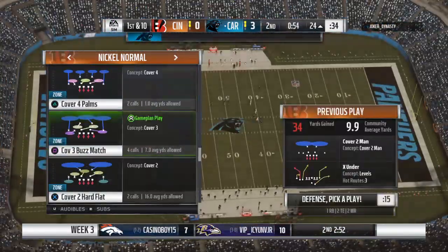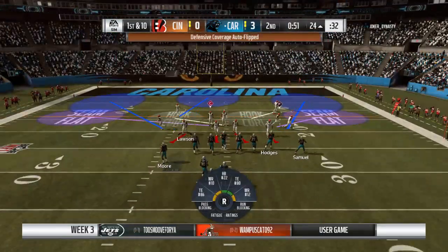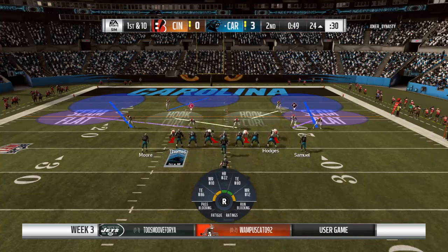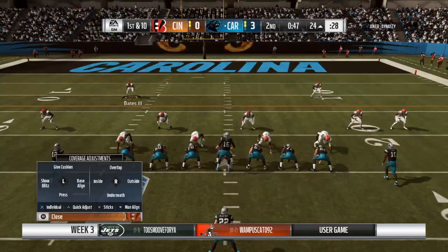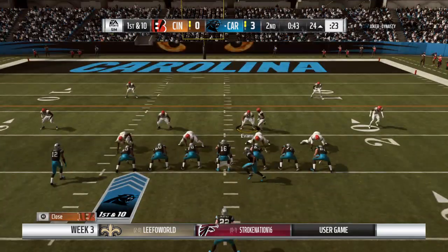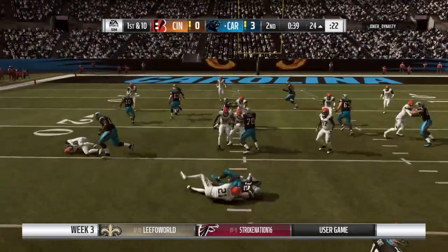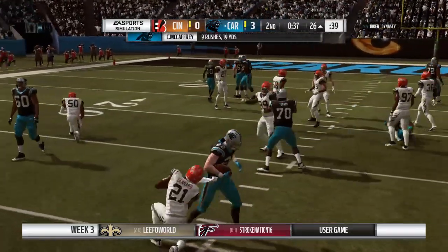Usually hitting a deep post pattern, as we just saw there for a big gainer, that's tough to do because you usually have a safety or two in the middle of the field. But if you hit enough crossers and underneath routes and curls, you start to get those guys creeping up wanting to make plays on the football. It's the equivalent of a changeup in baseball. You show your other stuff, throw the changeup, and on that play it worked for big yardage.